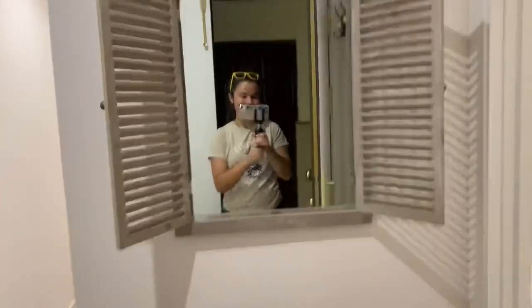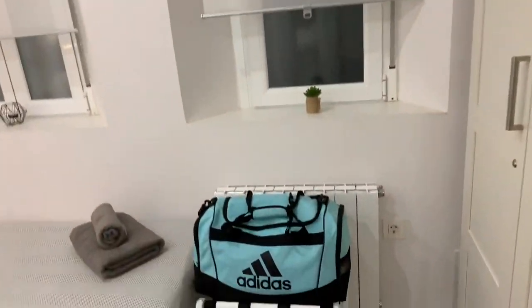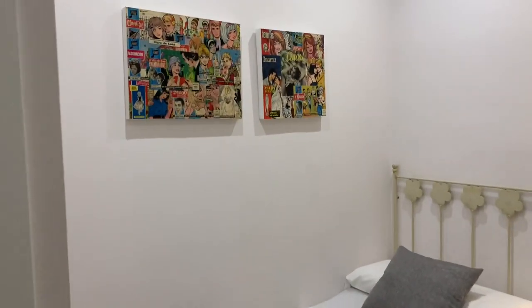So we go in like this. And there's like a mirror right in front. So this will be the room that my sister and I will sleep in. It's really nice. Like, there's two beds and everything is like really pretty.